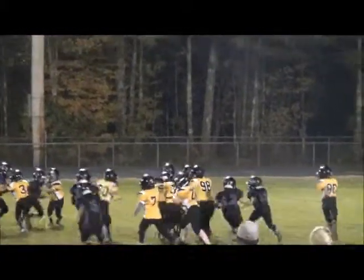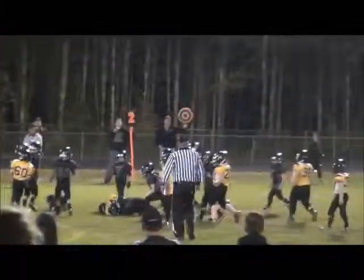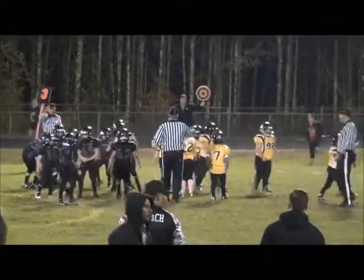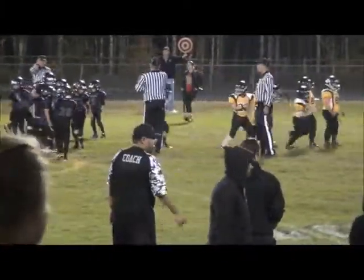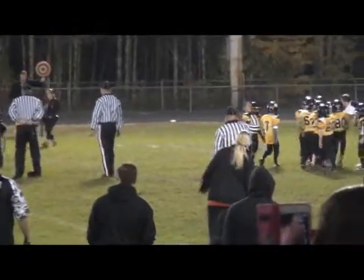Here is number 80. Gets it to number 24, sprint tackle, brought down. Gain of about 4 on the play. It's going to be 3rd and 4 at the 37.